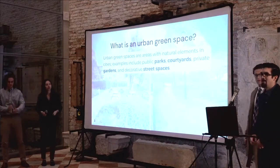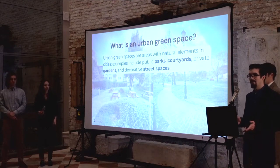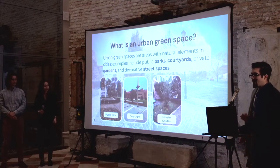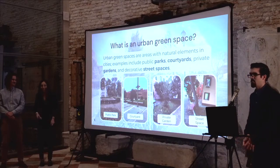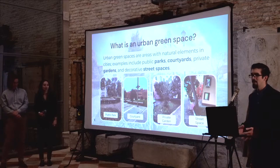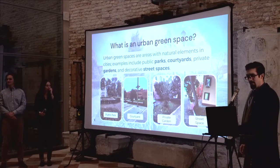So what is an urban green space? Well, urban green spaces are natural areas, typically like parks, courtyards, private gardens, and decorative street spaces. And to explain what decorative street spaces are, they're typically just small green space areas surrounded by pavement consisting of grass or trees, usually used for decor.